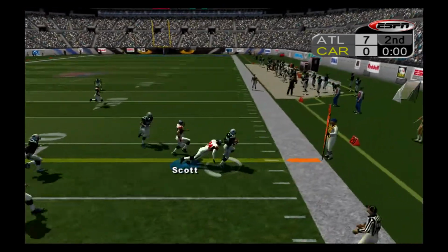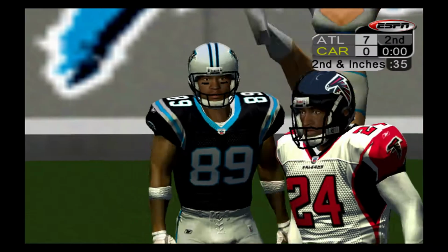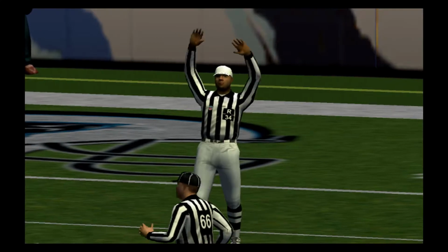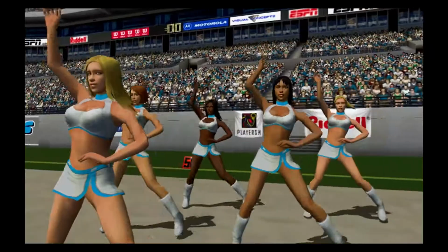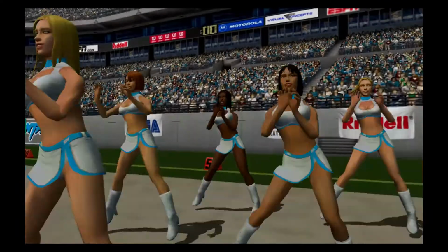Smith grabs the bullet, and he's looking for room. Forced out at the 18. And that'll do it for the first half of this one. The Falcons are out in front, 7-0. And now let's send you to Chris Berman in our studios in Bristol for the ESPN Halftime Report. Boomer?